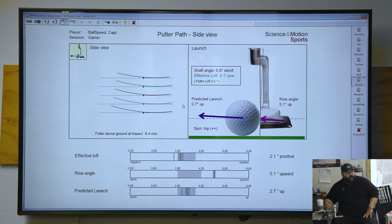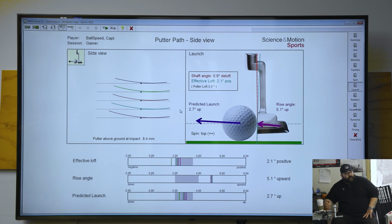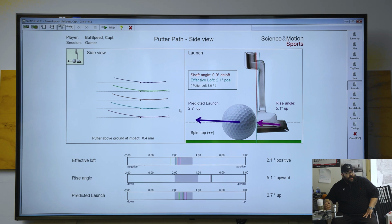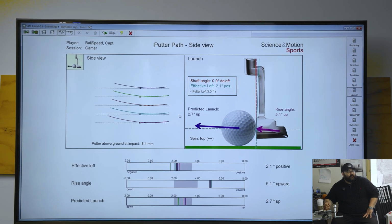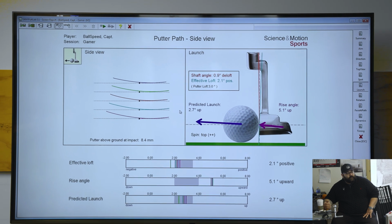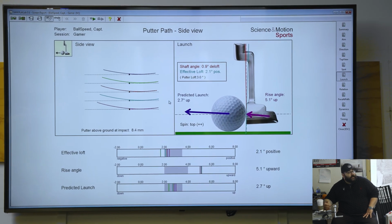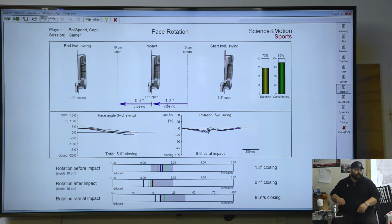We want to see you de-lofting. I want to see a delivered loft of around 1 or 2 degrees. And the only kind of thing that's really black and white here is your predictive launch, in my opinion, has to be between 1 and 3 up. If you're between 1 and 3 up, you're going to be able to successfully roll the ball just about anywhere you go. That's really good. So kudos, you're doing quite nice in terms of launch condition.